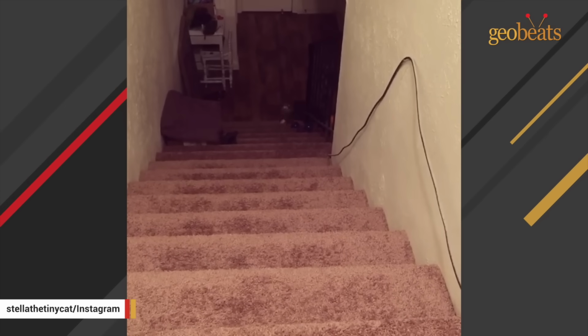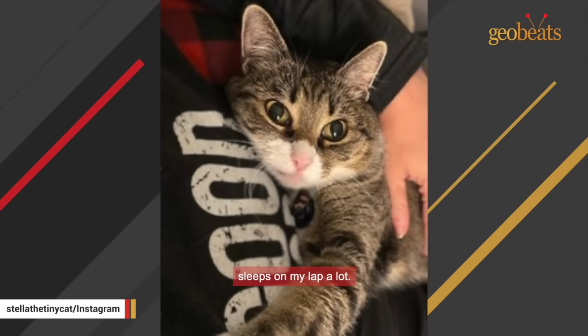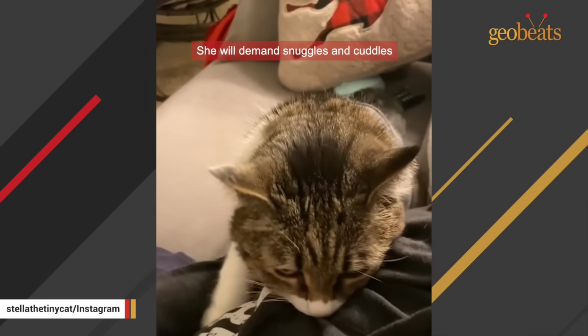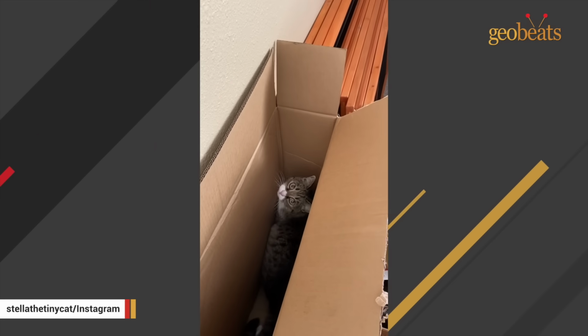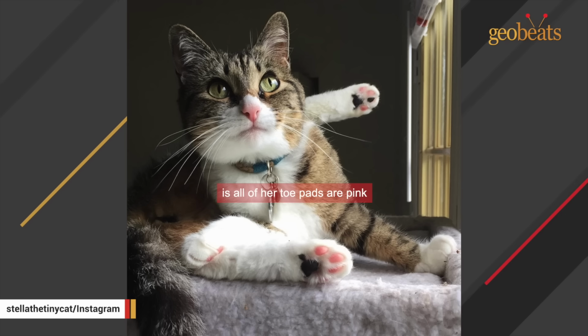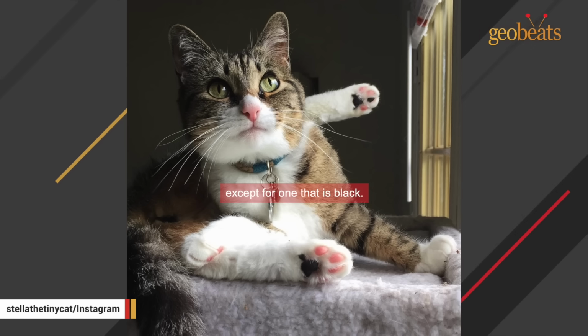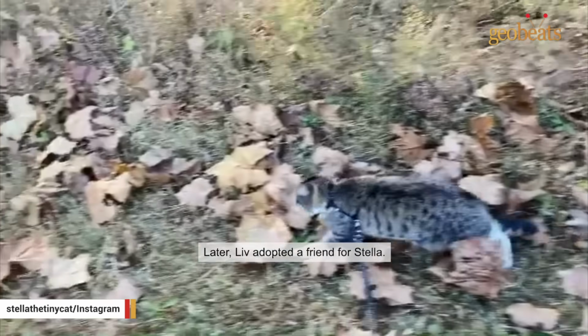Come here, Stella. She's incredibly sweet, sleeps on my lap a lot. She will demand snuggles and cuddles and is absolutely persistent. One of my favorite quirks about her is all of her toe pads are pink except for one that is black. And we call that her magic toe bean.